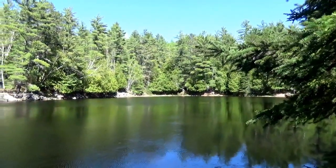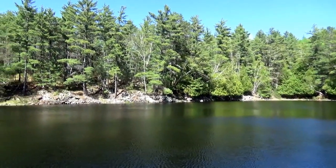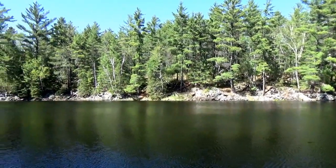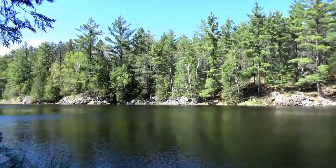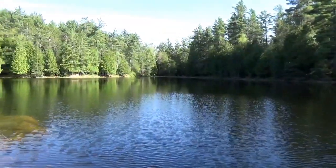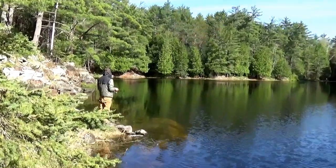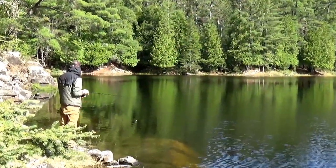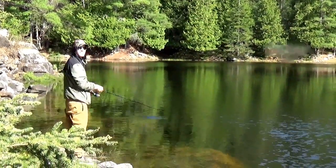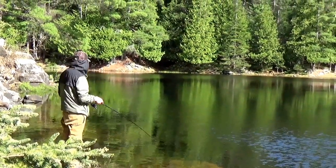Well, we've arrived at our little pond, and it's just as beautiful as ever. Oh, isn't this gorgeous? So now all that remains is to throw our lines in and see if we can tempt some little trout. Still having fun, Ruven? Yeah. How's the fishing, Ruven? It's perfect. How are the black flies? Not good.